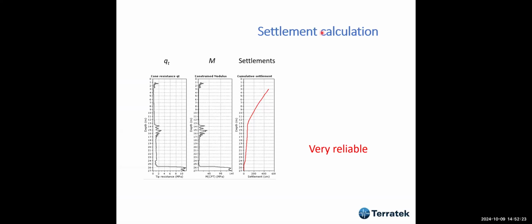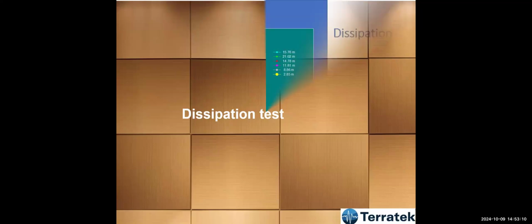And these are settlement calculations. These calculations are carried out with delta sigma V, the surcharge, this the sublayer, and this the modulus M. My experience using this kind of prediction is that this is very, very reliable, to the point that, for instance, in the late 80s, the dilatometer was the best method to calculate settlements. And today, I think the analysis was very well developed, to the point that the cone yields very good results. I'll talk a little bit about the dissipation test.